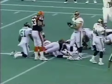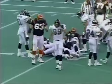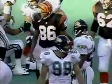As the pitch back goes to Eric Bieniemy, who runs across the 40 and gets back only to the line of scrimmage. And that gives us a chance to go back to New York and to Greg Gumbel.